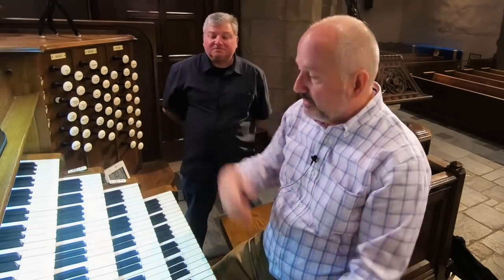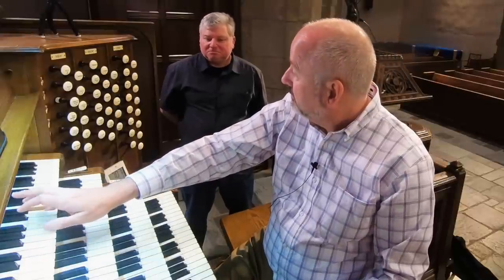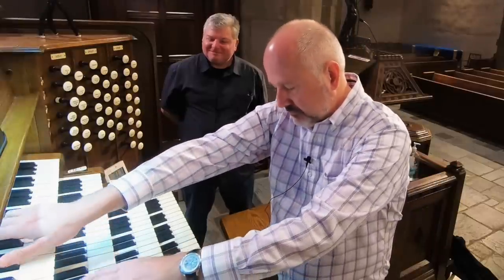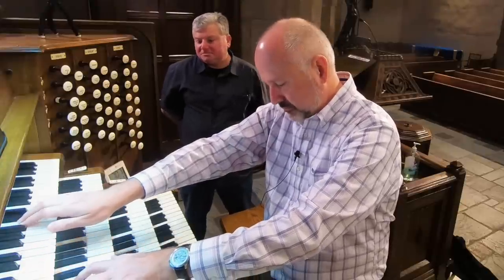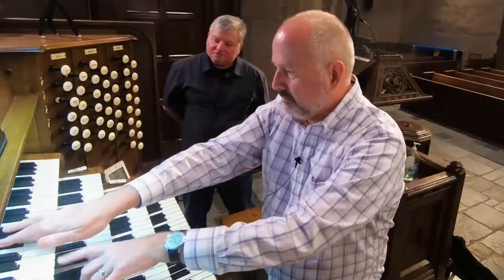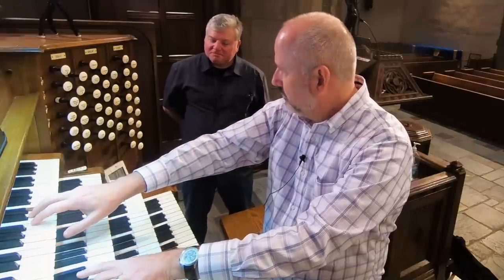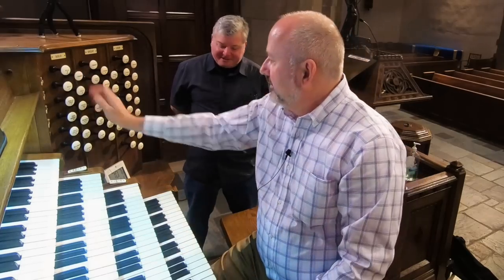So the tremolo, I just added the tremolo there, and it's very, very subtle. Faint in the French horn. It's a little bit better in the English horn, which is what we'll go to next. Just a pleasing sound. And a really effective expression box, too.